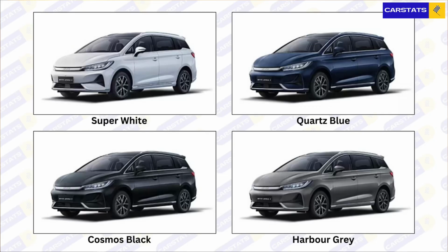Moving into colors, the eMax 7 comes in 4, and these are crystal white, quartz blue, cosmos black and harbor grey. All these are very mature and sophisticated colors.